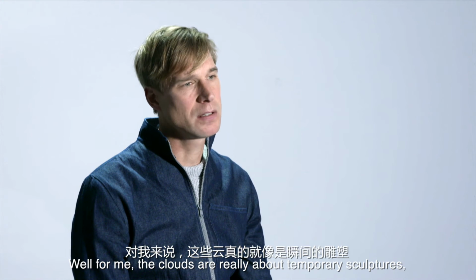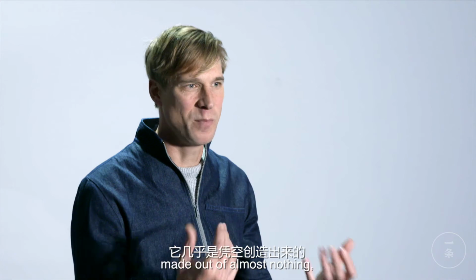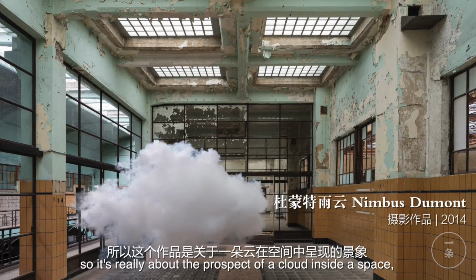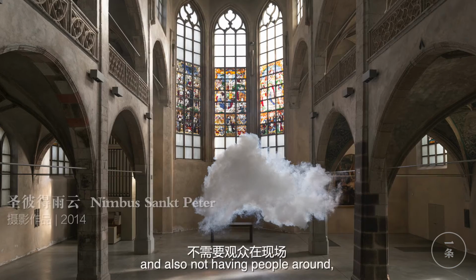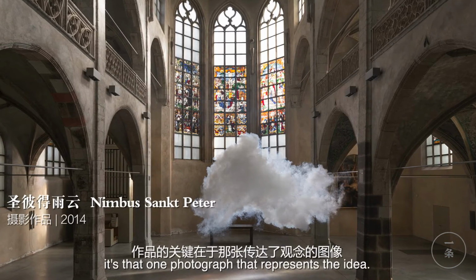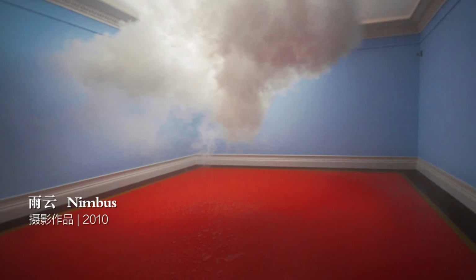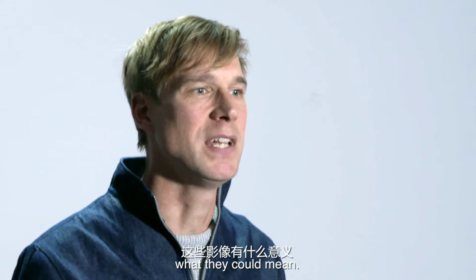For me the clouds are really about temporary sculptures, you could say, made out of almost nothing, balancing on the edge of materiality. And so it's really about the prospect of a cloud inside a space, not the whole process of making, and also not having people around. For me it's that one photograph that represents the idea. So I'm interested in how people use these images and what they could mean.